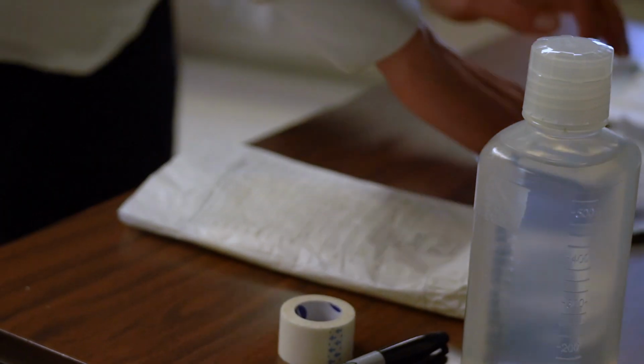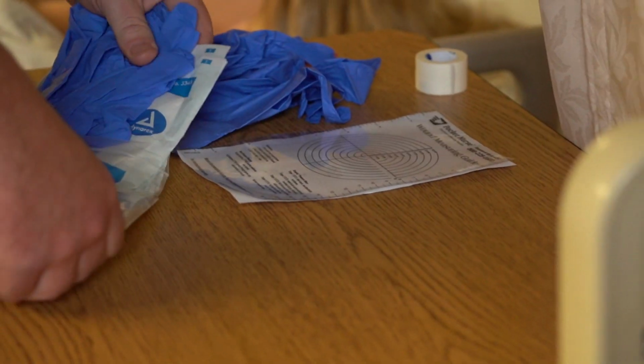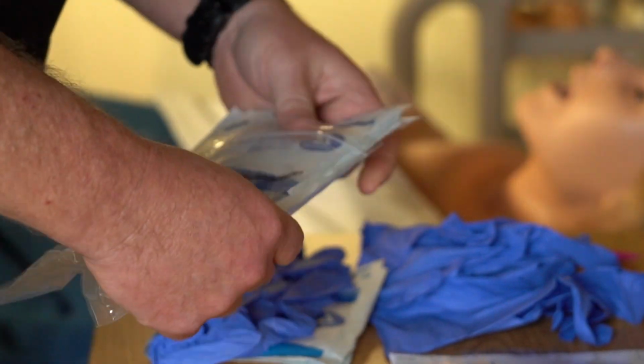Licensed practical nursing program. Three semesters for the students. They get a summer off. They also go to clinical sites where they'll get hands-on experience in a wide variety of settings. I chose the LPN program here at Northern because the New Martinsville campus was accessible to me. I'm a mom, I have children, so the schedule and the accessibility.